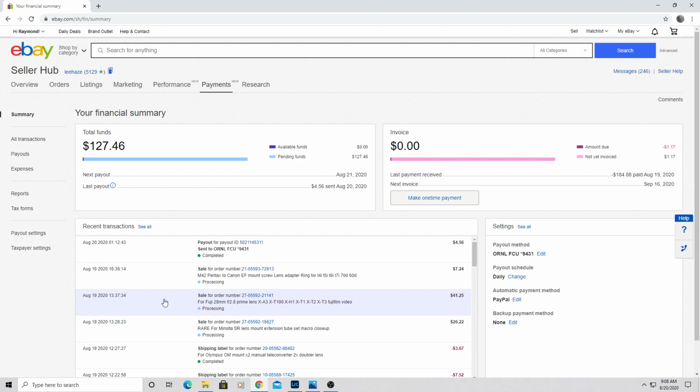Now, also, say somebody ordered something Thursday at like 1 in the morning, you would not receive that money. They don't send out payouts all weekend. So they'll pay it out on Monday, and then you won't get it until Tuesday. So if you sell something on Thursday, don't expect the money until Tuesday. That's a long time for me.